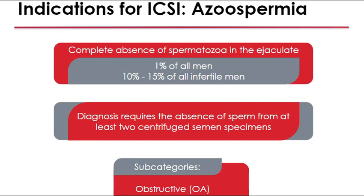A complete absence of spermatozoa from the ejaculate occurs in 1% of all men and 10 to 15% of all infertile men. Diagnosis of azoospermia requires confirmation of absence by at least 2 semen analyses and is subcategorized into obstructive and non-obstructive azoospermia. Diagnosed azoospermia is a chief indication for ICSI. Until advanced micromanipulation techniques were pioneered, couples experiencing such conditions relied on limited solutions that included donor sperm or adoption.